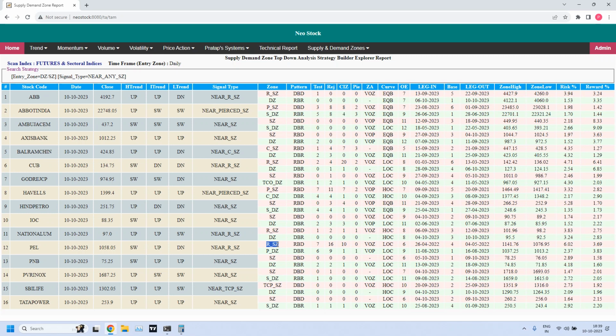So what you need to do, you need to take a deep entry or a fresh lower time frame, that is 75 minute supply zones you should look for. But you should also observe the trend.